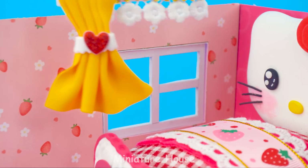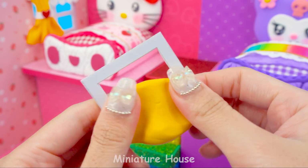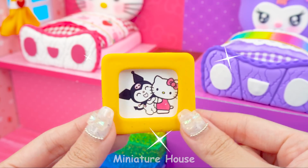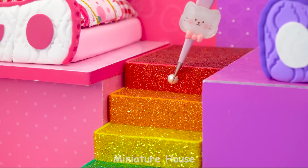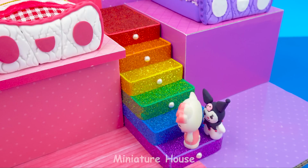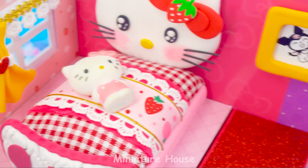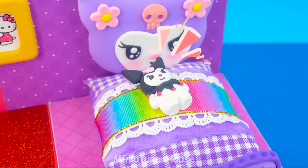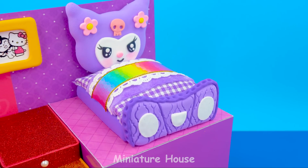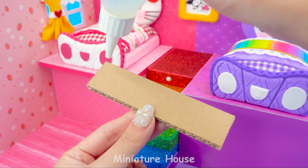A lovely curtain. And a friendly wall picture frame. Wow, that's amazing! And now we will move to kitchen.